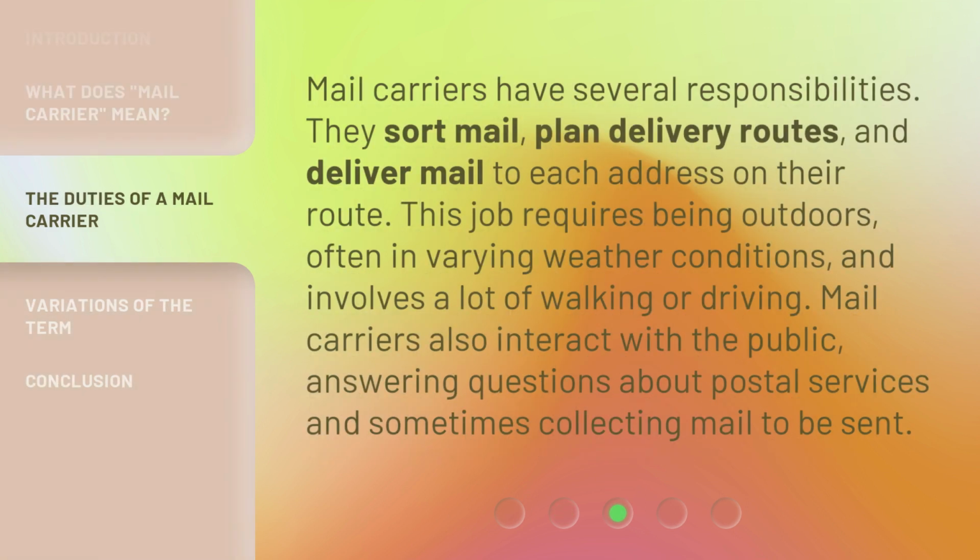Mail carriers have several responsibilities. They sort mail, plan delivery routes, and deliver mail to each address on their route. This job requires being outdoors, often in varying weather conditions, and involves a lot of walking or driving. Mail carriers also interact with the public, answering questions about postal services and sometimes collecting mail to be sent.